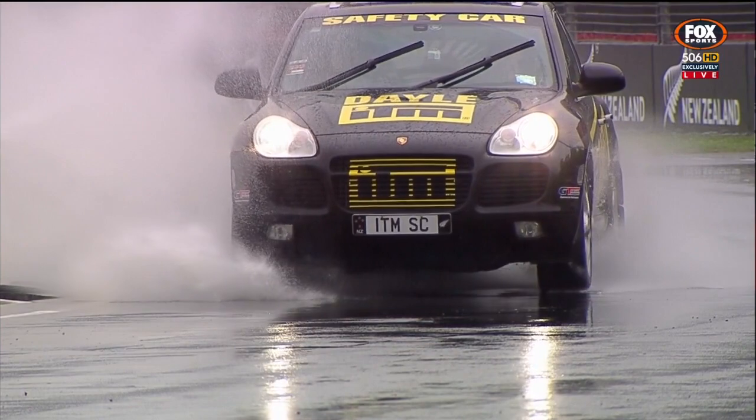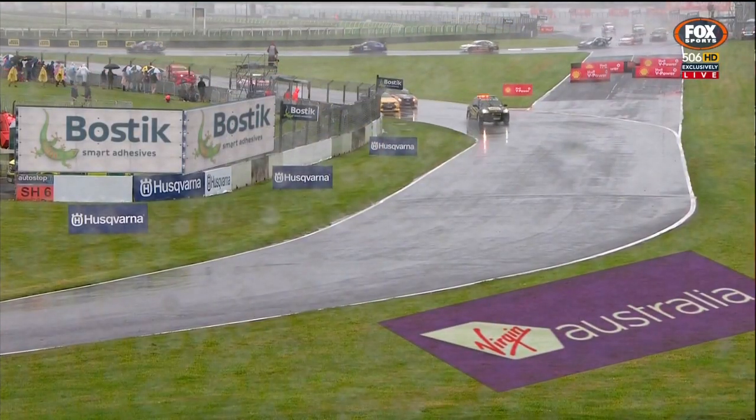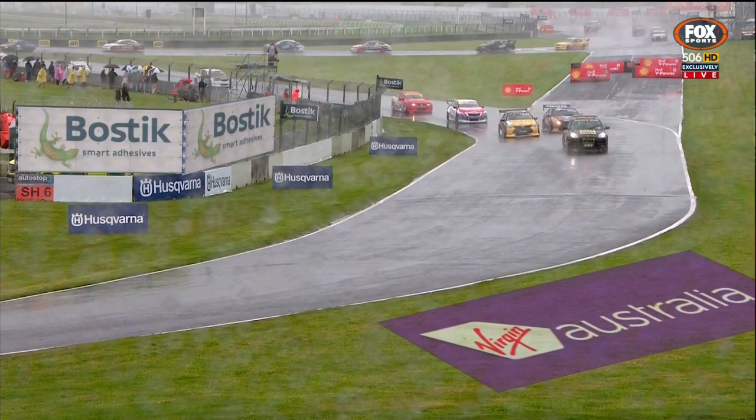Would you want to have been in that Falcon or the ITM safety car? I'm going to choose the safety car. I think the safety car is the wise option. It'll be coming into the pits this time by. We're not far from a start here.